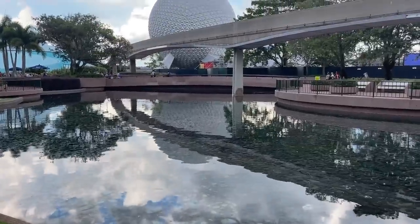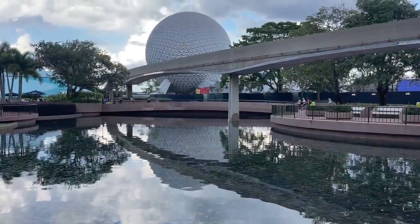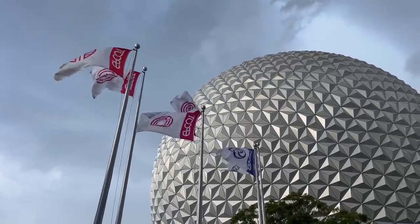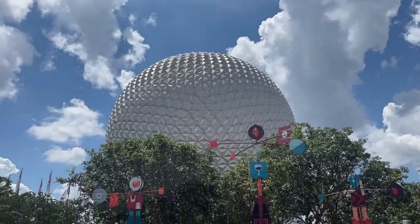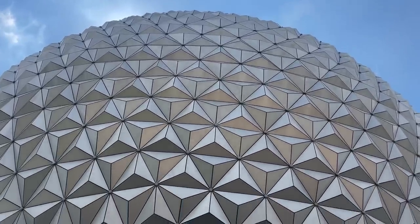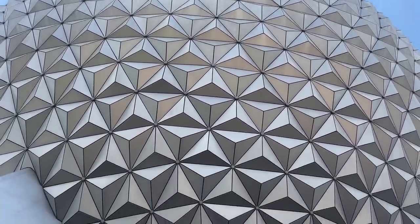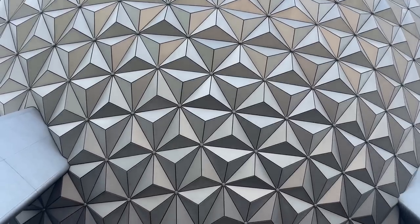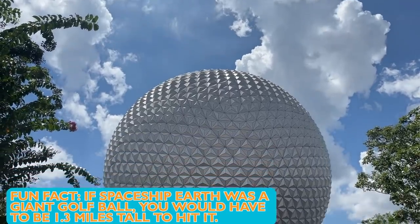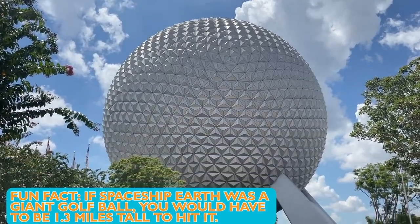We're going to kick this video off with the beacon of Epcot herself, the oldest attraction on the list, Spaceship Earth. I mean, did you really even come to Epcot if you don't go inside the big golf ball? Speaking of the big golf ball, if you were to use the proportions of this 180-foot geodesic sphere, you'd have to be 1.3 miles tall to hit it as a golf ball.